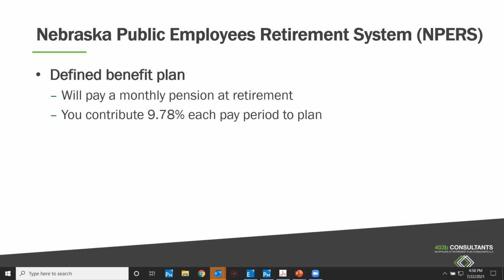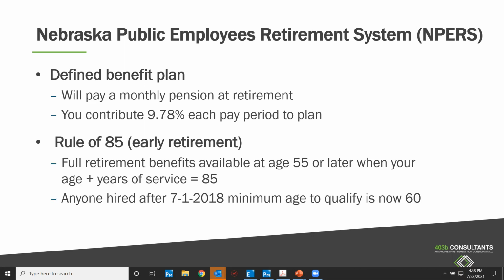You roughly contribute 9.78%. The school district matches that, and you get a stated amount at the time of retirement as your career progresses. There is a Rule of 85, and that rule has changed if you're hired after July 1st of 2018. But typically what you do is you take the years of service and your age, and if that adds up to 85, then you qualify for the full retirement benefits. Now if you're entering into the system, the minimum age to qualify is now 60.